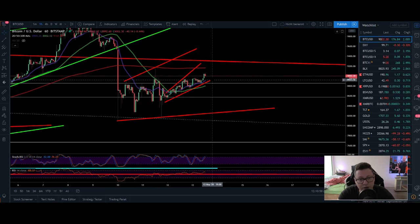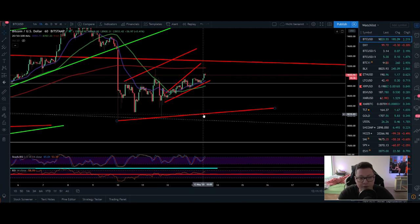I closed my long so far and I'm trying to get a long, or at least gain my long, starting from this $8,000 area down to possibly 6,000. But if we go first up to 10k, I maybe look for a short opportunity, especially if I see that at around 10,000 to 10,500 we get into some resistance area and we see a potential big rejection from that area.